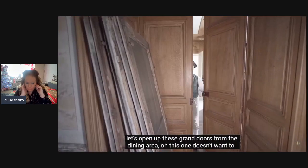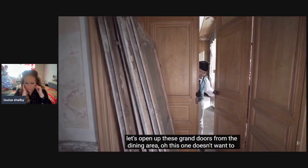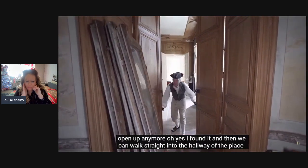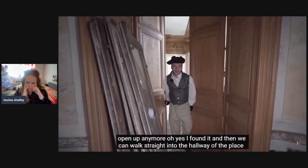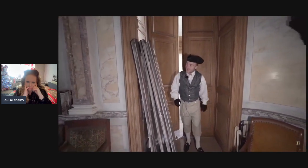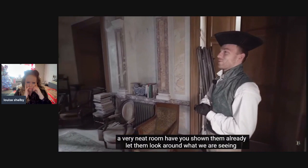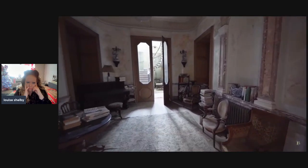Let's open up these grand doors from the dining area. This one doesn't want to open up anymore. Oh yes, I found it. And then we can walk straight into the hallway of the place. A very neat room. Have you shown them already? Let them look around at what we are seeing.